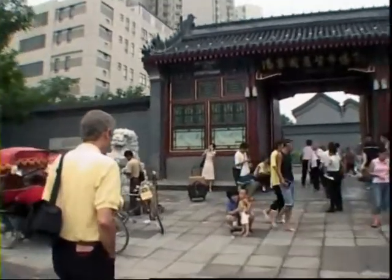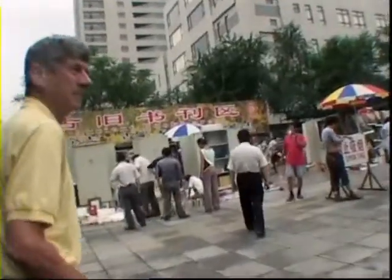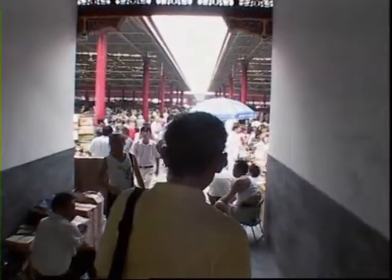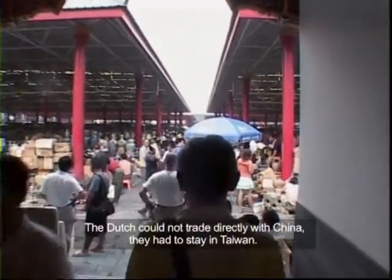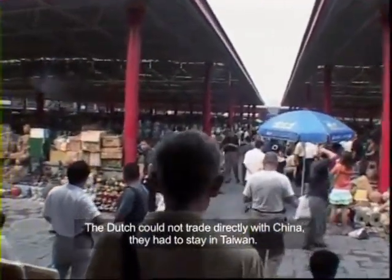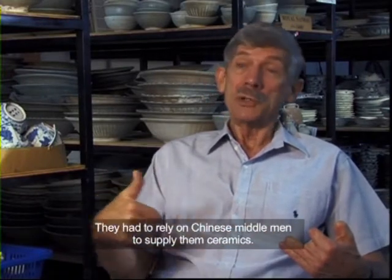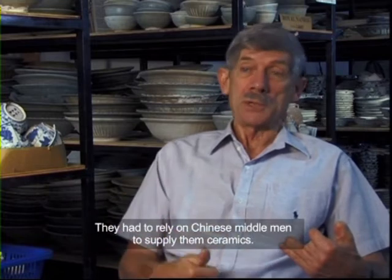China's markets were far more controlled than they are today. In the early 1600s, the Portuguese were the only European power with access to them. The Dutch could not trade directly with China. They had to stay in Taiwan. They had to rely on Chinese middlemen to supply them.